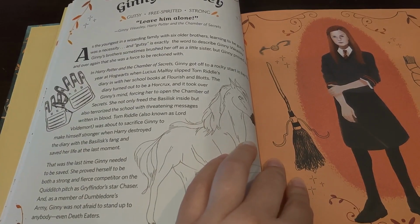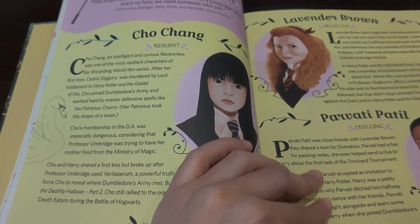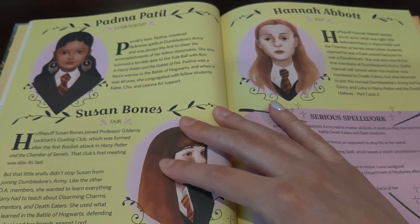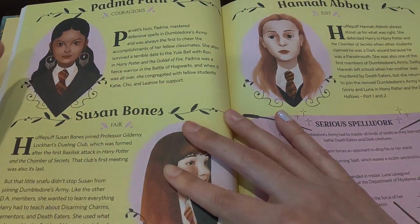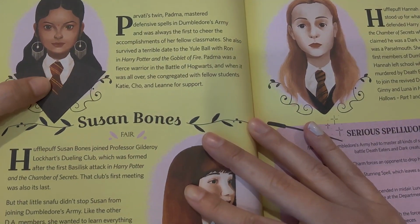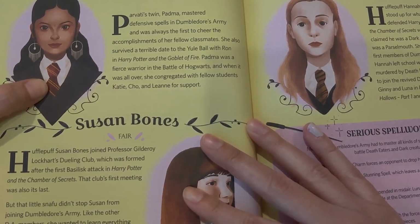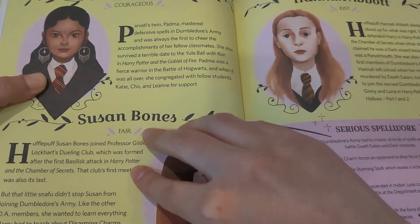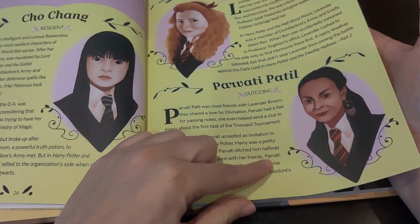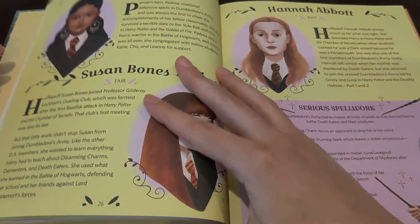And then here we have a section about some of the witches in Harry's year. And we have Padma Patil here. Why is she wearing a red and yellow tie here? She's the twin that is in Ravenclaw, not in Gryffindor. And her sister is the one in Gryffindor. Parvati Patil. She is the one that was in Gryffindor. Parvati Patil, the one that went with Ron to the dance.